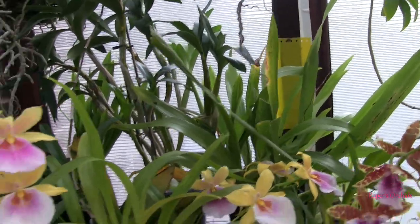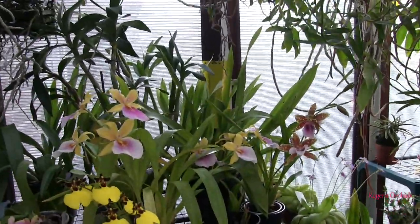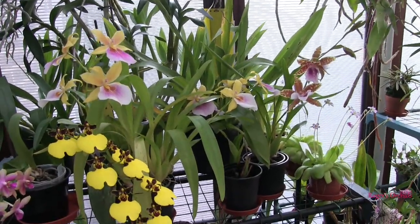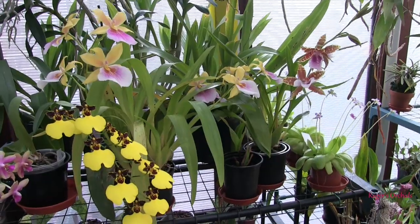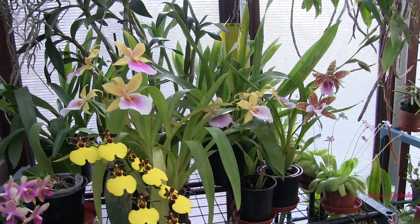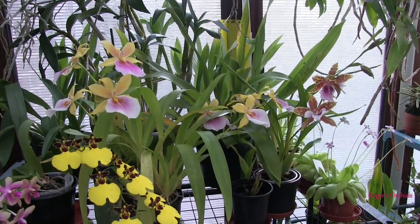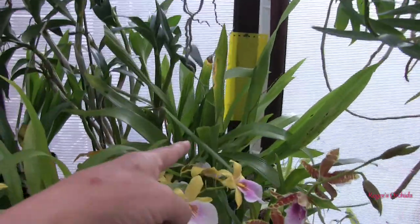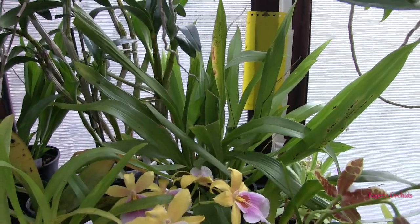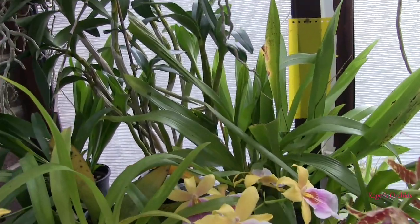So that's the nature of hybridization, to get traits from both parents, and then the farther down the line you get with subsequent crosses, you can start introducing other colours or possibly a fragrance, and sometimes your hybrids start losing vigour. So you then take your hybrid and cross it back with something like this that's just powerful and vigorous. So you take it back to a species to put that vigour back in it again, or perhaps bring back the colour.